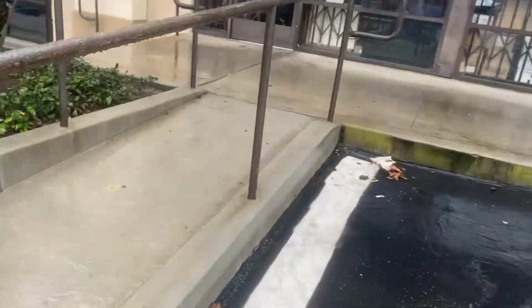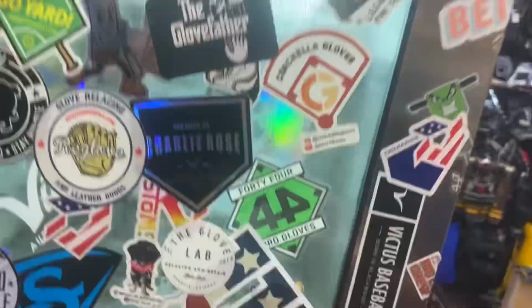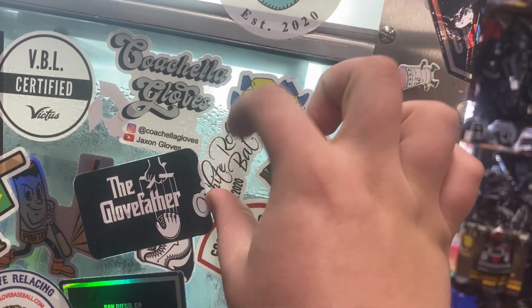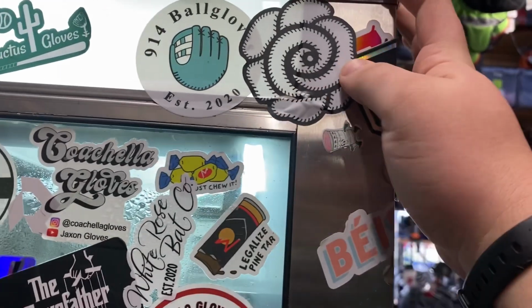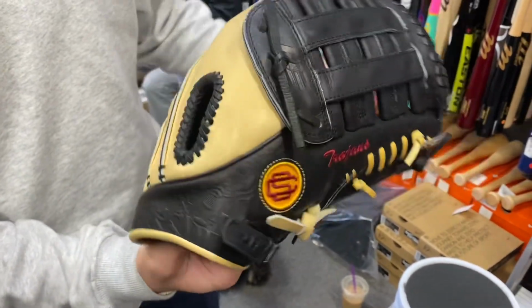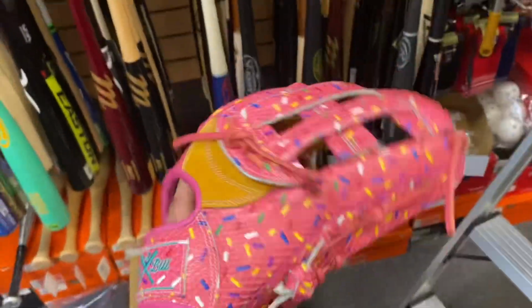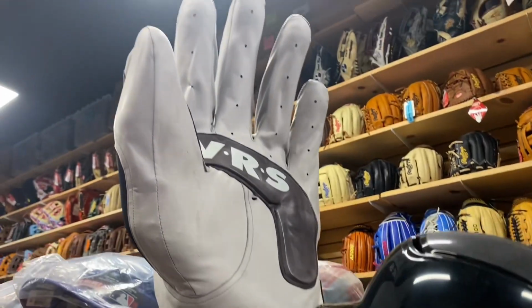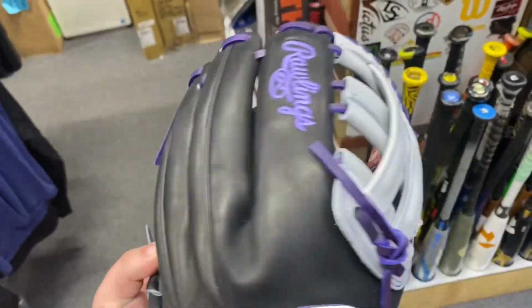Run back to the car, put my sticker up. Yeah, dude. USC. So sick. Oh man. Flatbill makes some crazy gloves. Look how big this batting glove is. Wild. Rockies, Chris Bryant. Wow.